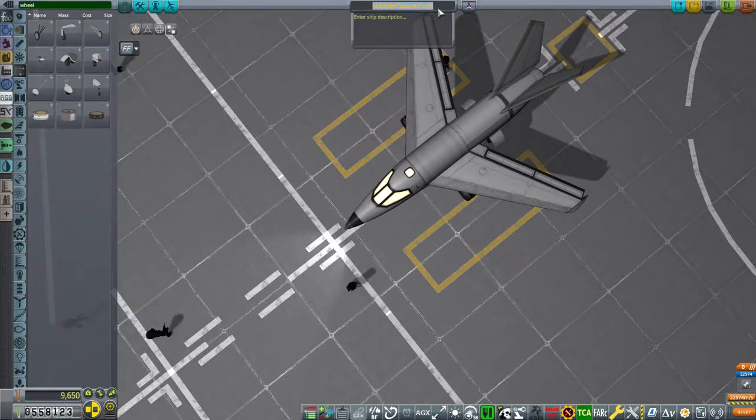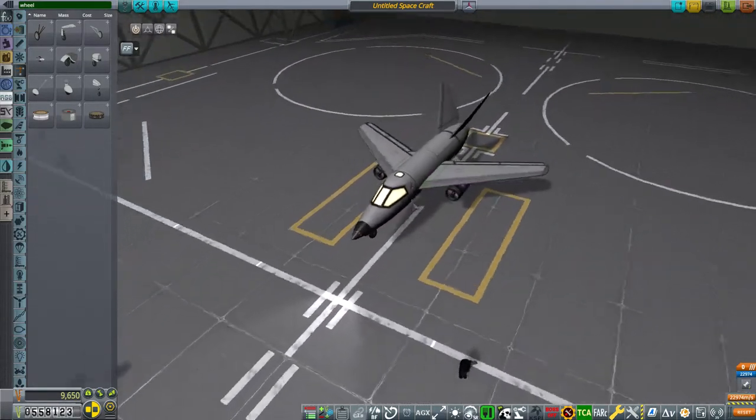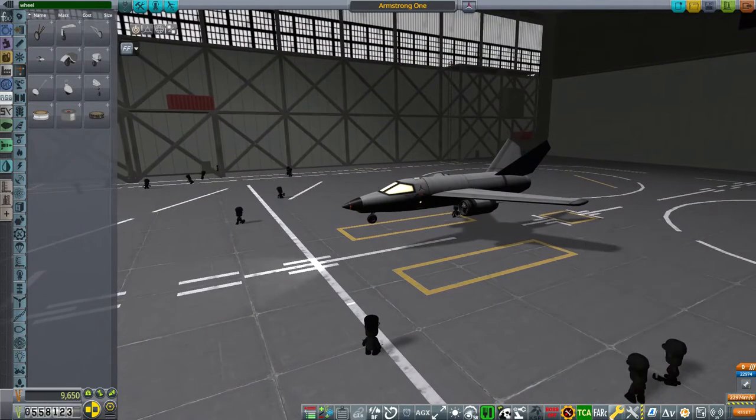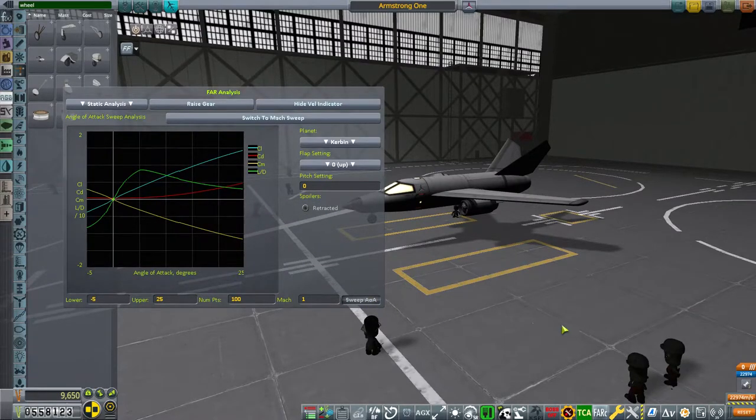I should probably name this. This is a proper aircraft, this is. And I'm going to name it the Armstrong 1. There we go. Save that. I'm going to do my analysis on this now.